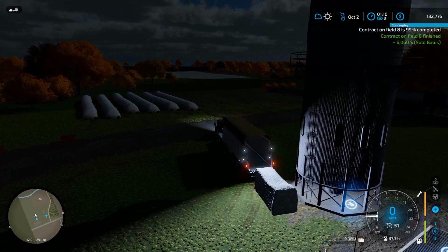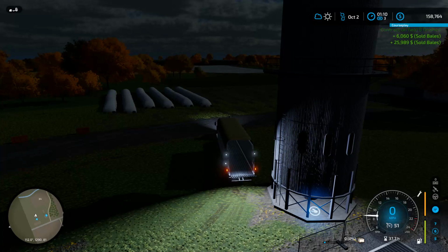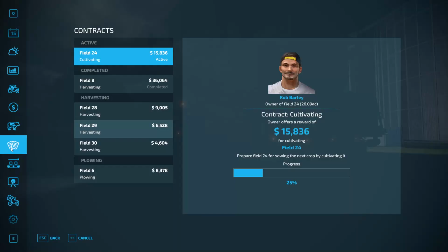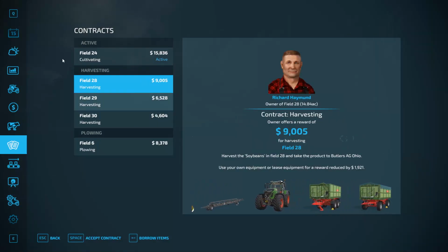There we go. Oh, 6,000. It's got $6,000 in sold bales and we've still got this one here. Oh, wow. Okay, so $25,989. So, yeah, an additional $30,000 in sold bales and we've not even completed the contract. Right, let's jump in here and complete. So we've got $30,000 of sold bales and $36,064 for the contract itself. So $64,000. That was well worth it.